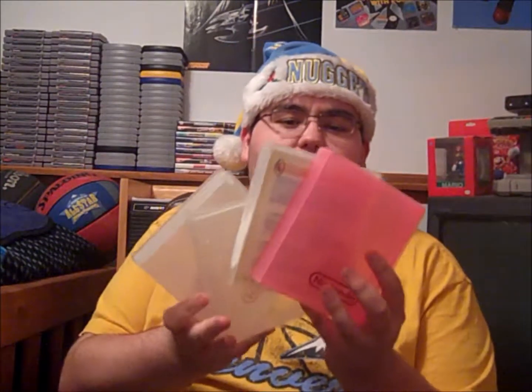And I thought it was a pretty good deal, so I picked them up. And I got 4 of these Nintendo hard plastic cases. And I thought that was a really good deal, considering some of these are like $5 a piece. Like the ones with the Nintendo logo on them are like $5 a piece. So I thought, hey, why not? $2.90 for 4 of them is a pretty good deal.